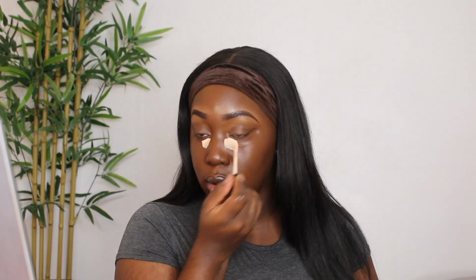I think my favorite technique is to do the white concealer, not white, but really Caucasian concealer under my eye. And then I put the brownish concealer on top of that. I think I like that method better. So that's what I'm going to do. I'm going to use the NYX Can't Stop Won't Stop concealer in the shade Vanilla. So I'm just going to put a dot just under my eye.